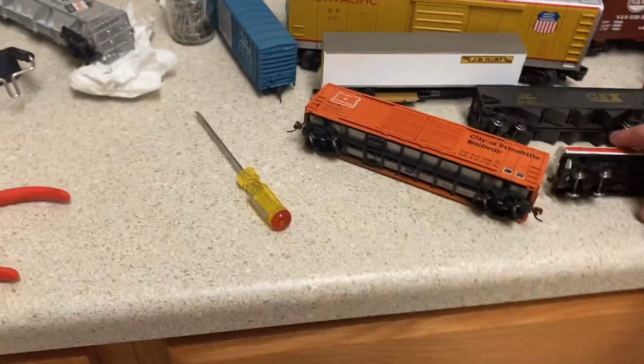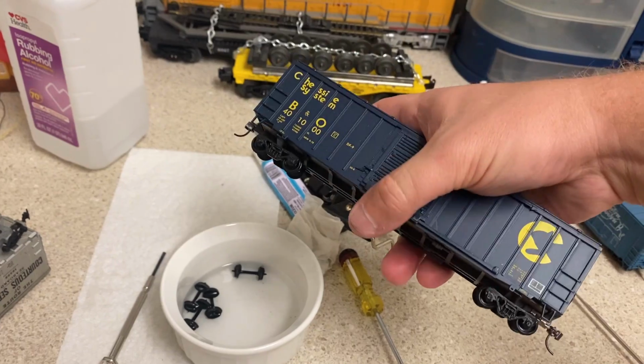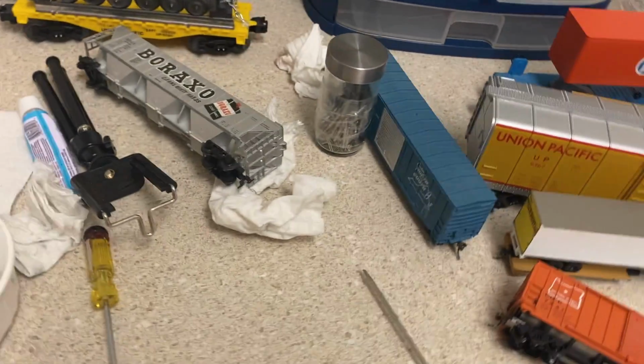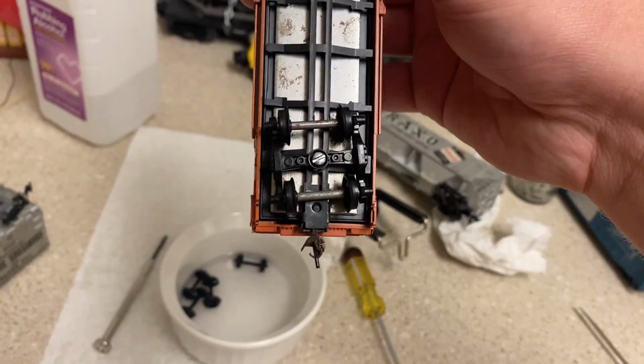Now as I come up here, the Exxon tanker, fully cleaned, got clean wheels on there. The chassis system, ready to roll Athearn Blue Box boxcar, fully cleaned. The Prineville Railway boxcar also got its wheels cleaned.